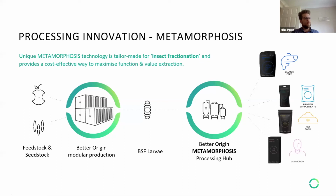Now, if we go forward, I said I'd provide two types of innovation in production. The other one we deal with is called Metamorphosis, and it refers to essentially insect fractionation, or the best ways to process insects. And this was raised in the previous Q&A. Ensuring safety is an extremely important part of creating these processed products, particularly for the human market, but animal feed is not that much of an exception when it comes to, for example, microbiological health.